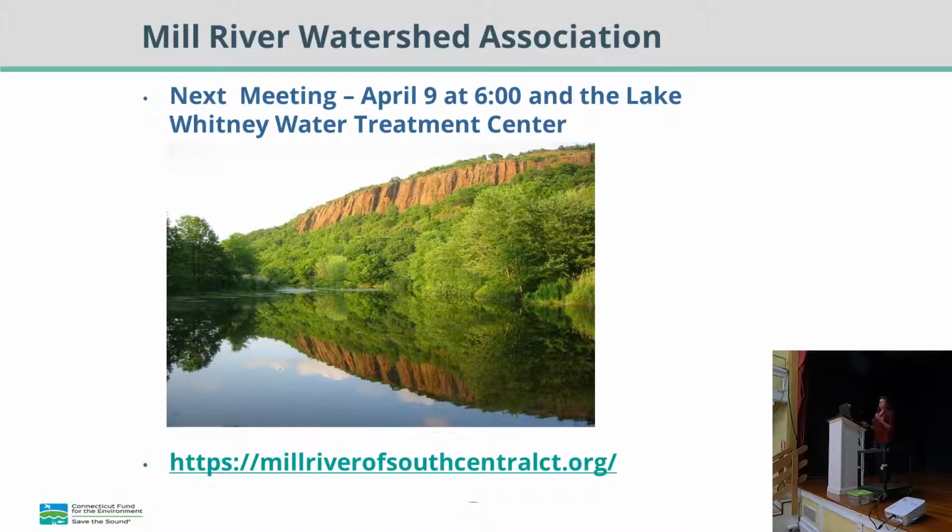And the next meeting of the Mill River Watershed Association is actually on Tuesday at the Lake Whitney treatment plant, where we're going to talk about work that we want to move forward and some grants that we've submitted, and then have RWA present on the work that they're doing, because they're very vested in the Mill River watershed. It's not just a scenic river to them, it's also their bread and butter. So they want to make sure that clean water is going into Lake Whitney, which makes their job easier.